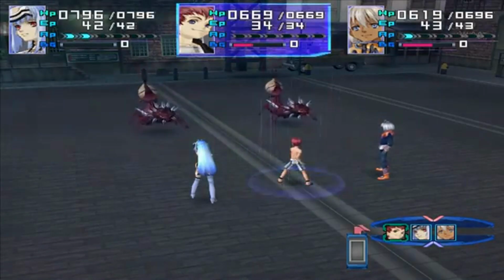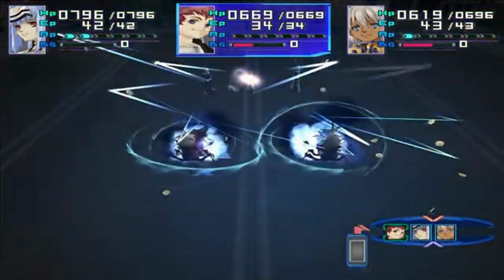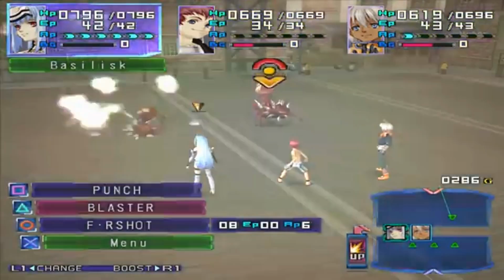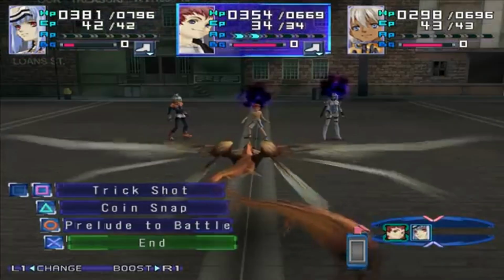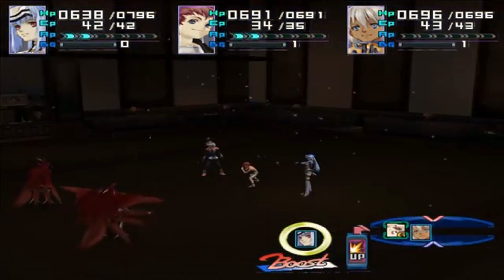Those aren't the only factors you have to pay attention to though, as there is another gauge you're filling up over time, known as your boost gauge. This gauge can only be filled by hitting your opponent with attacks, and once you get a full gauge, which seems to go up to 3, you can activate it, and it allows you to completely skip forward and make it your turn next.